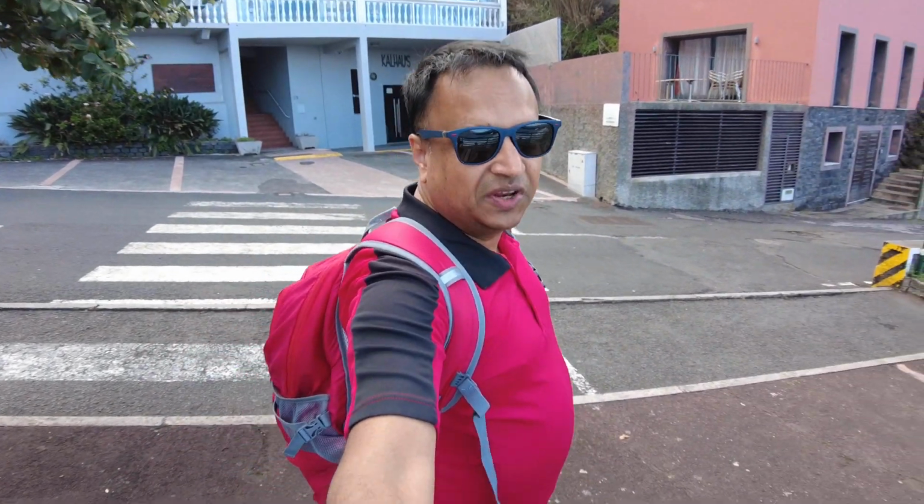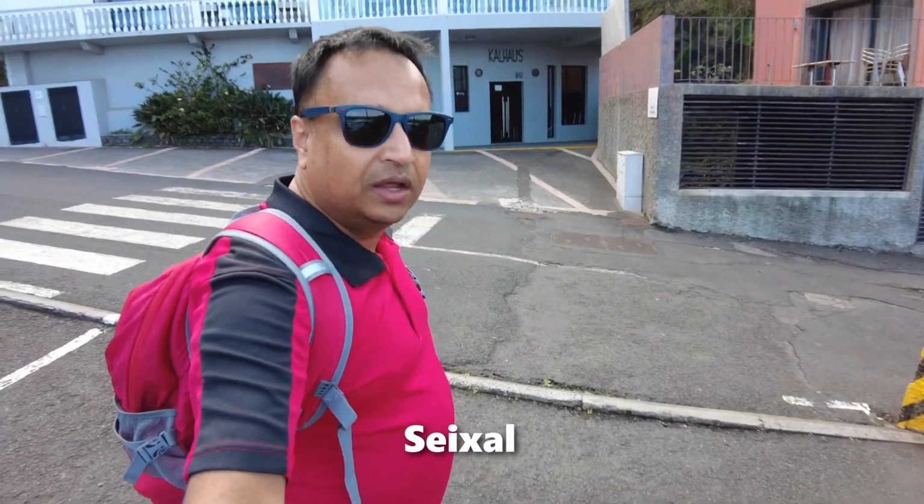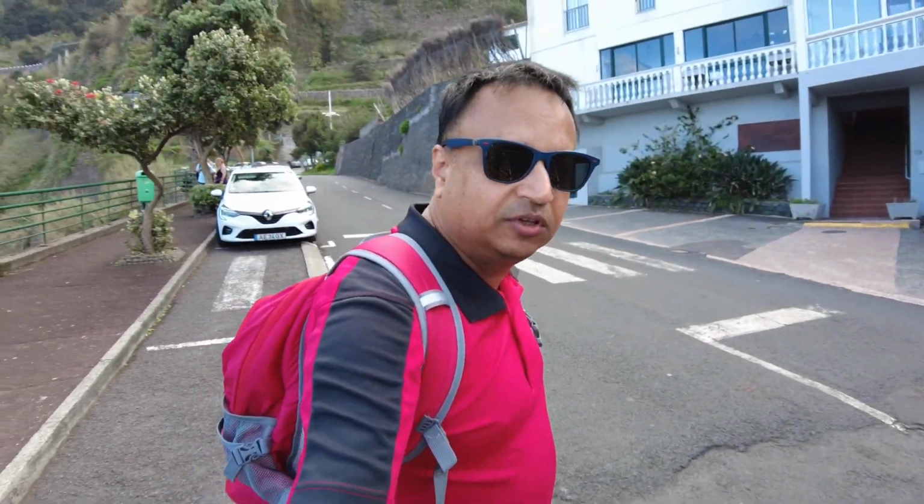And we've gone just a little bit further down the road by a couple of kilometres, a mile and a half or so, and we've reached Seixal. And this spot is famous for its black sand, because there's not many places in the world which can boast black sand. So we're going to have a walk on it, because this will be a first for me once again. I have never ever set foot on black sand, so you will witness this with your own eyes.